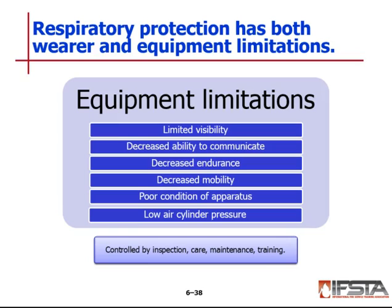And then low air cylinder pressure. As you started getting lower and lower and lower, you needed to make sure that you could still get back out. And I made that mistake. Luckily, it was in training, so it wasn't as big of a deal. So I got halfway in, all of a sudden I'm halfway out of air, and by that point I was tired, and it took me that much longer to get back out. So that can be a problem as well.